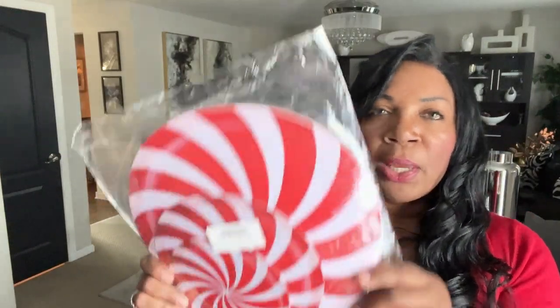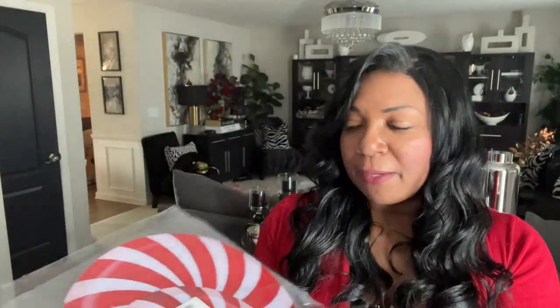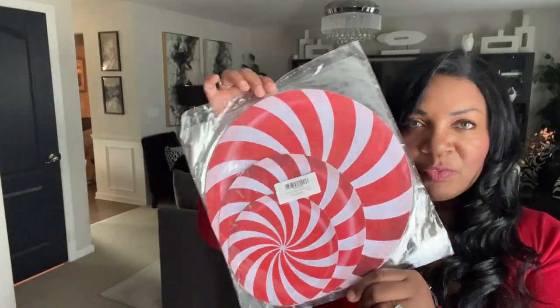24 pieces in here. So for $9, you get 24 pieces. I thought this was a very affordable option, and it looks probably much better than my freehand would be. So I picked these up for our Candyland theme.